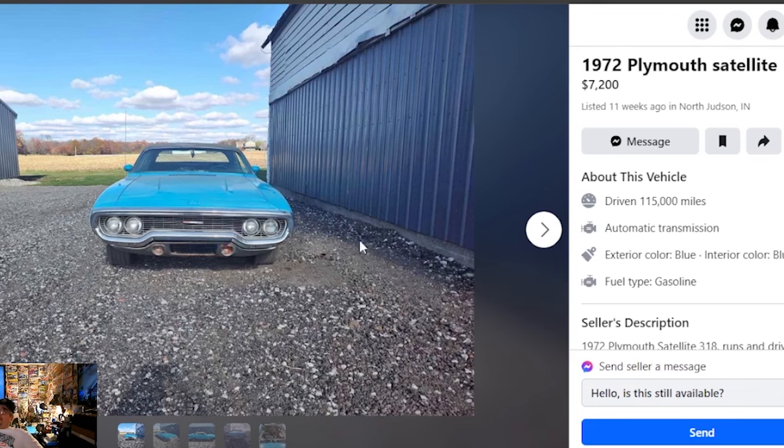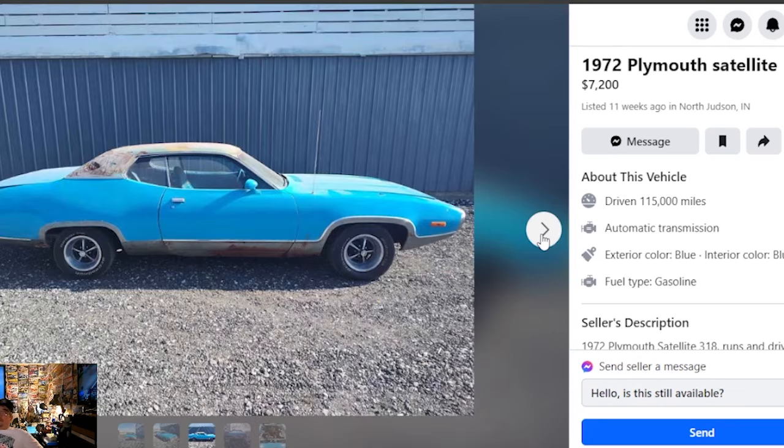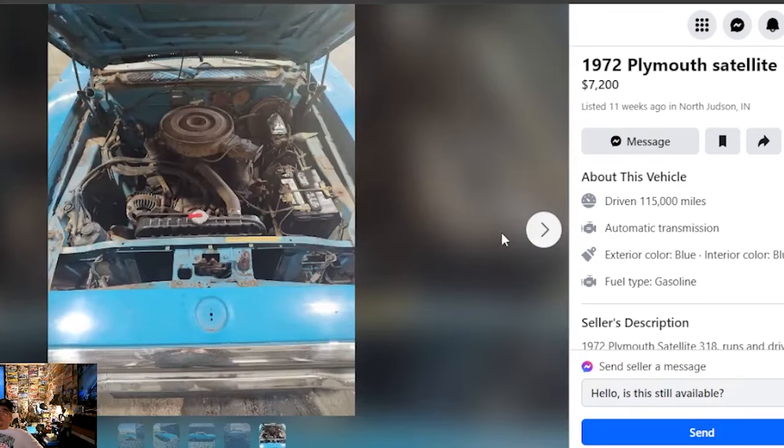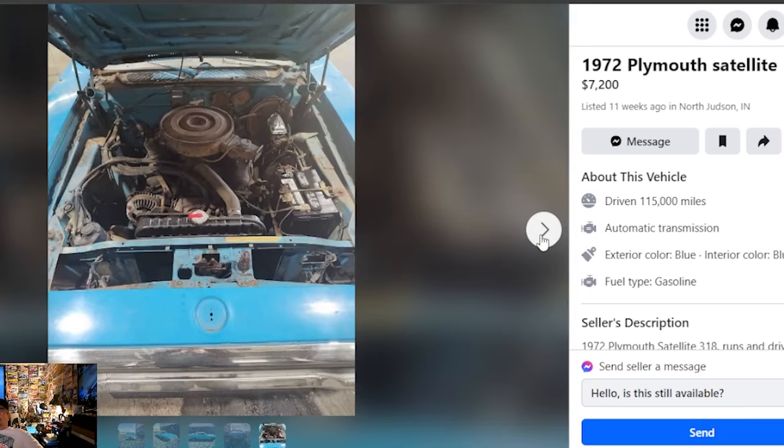1972 Plymouth Satellite, $7,200, Indiana. This is a beautiful car. White vinyl top. Why does it look like it was twisted? Man, the whole car looks twisted. Looks like it's wider through here than there. It's been rear-ended before, I don't know. The trunk's not staying shut. They got a bungee cord on it.